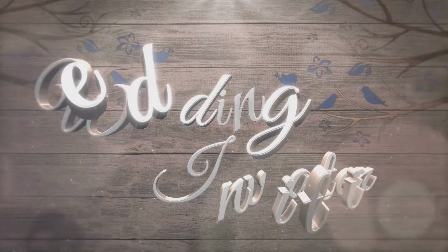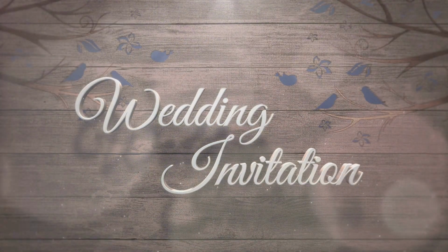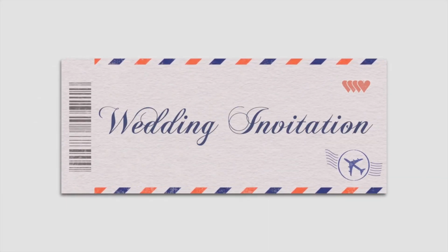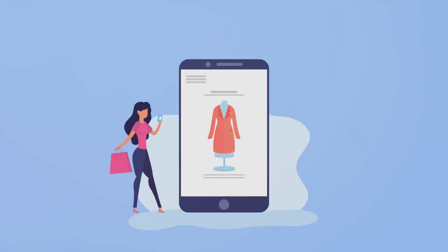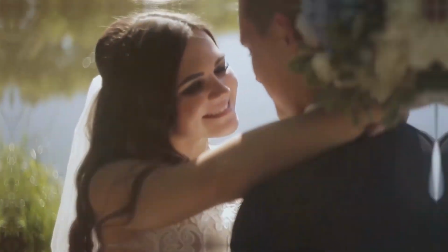In today's digital age, using digital invitations can be a smart and economical choice. They're not only budget-friendly, but also eco-friendly. You can design beautiful e-invites that reflect the theme of your wedding and send them out with just a click. Plus, it's easier to track responses and communicate with your guests. It's a win-win situation.